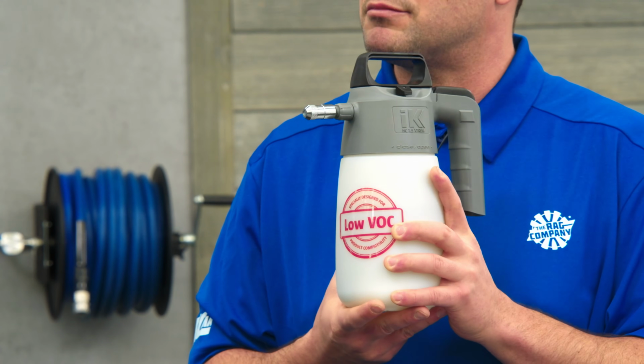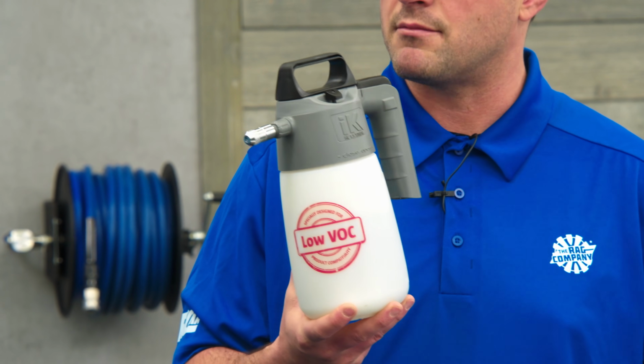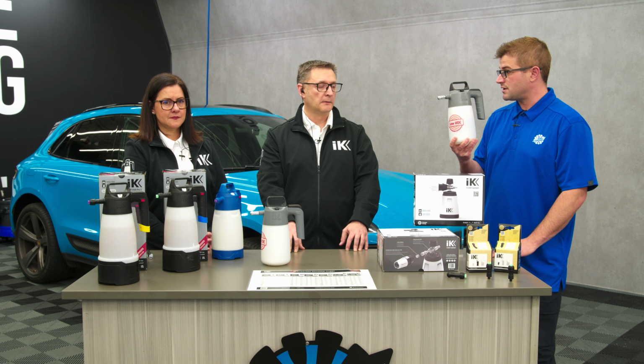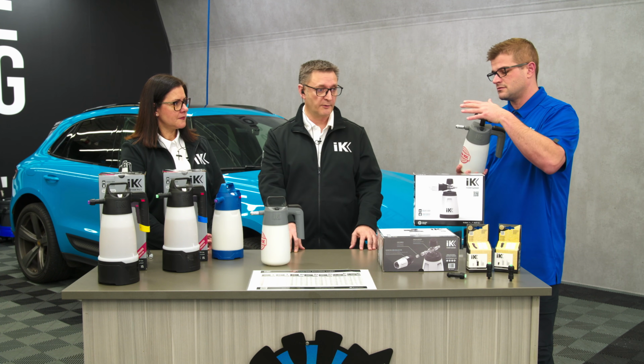Myself, as somebody that uses brake cleaner quite often, right? I use brake cleaner for all sorts of different projects, whether I'm degreasing something, doing a brake job, or I'm in the engine bay. This now allows me to put a brake cleaner into an IK sprayer in a very safe way. Usually it's been the main application of that kind of sprayer, brake cleaning.